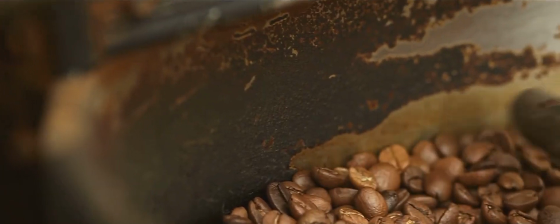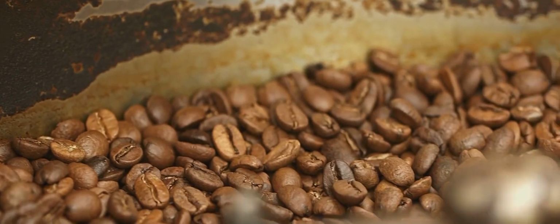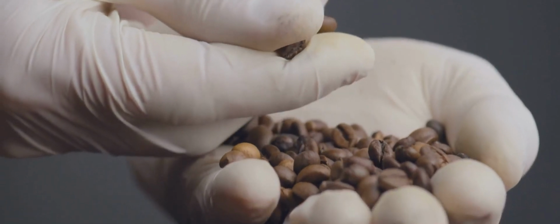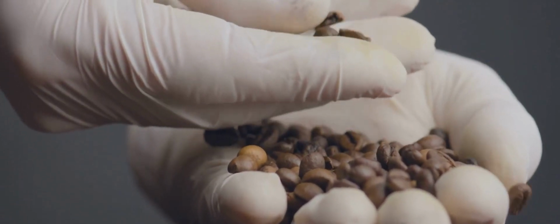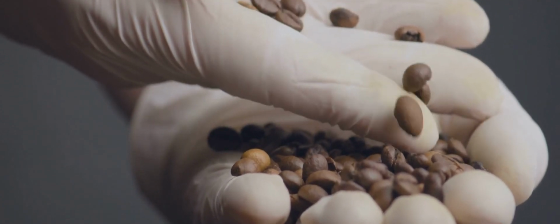These initial steps, from harvesting to drying, have a profound impact on the final flavor of the chocolate. Each stage is meticulously executed, ensuring that the beans are of the highest quality. So the next time you enjoy a piece of chocolate, remember, it all starts with a little bean.